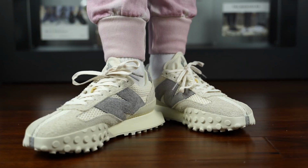So today, we are going to talk about the collab. It is the End and New Balance Art of Nothing XC72.